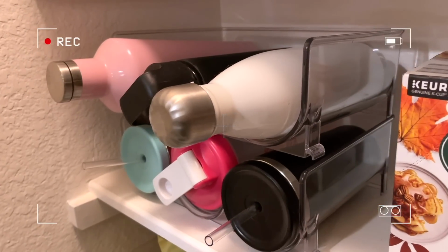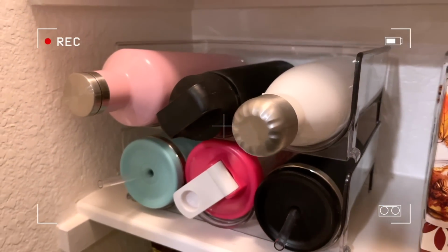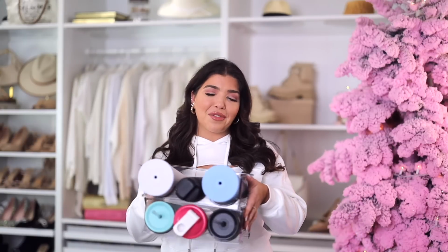I wouldn't say this is for your oversized handled tumblers like the Stanley, for example. This is more for those juice jugs, your to-go coffee size. That's more of what works best with these.